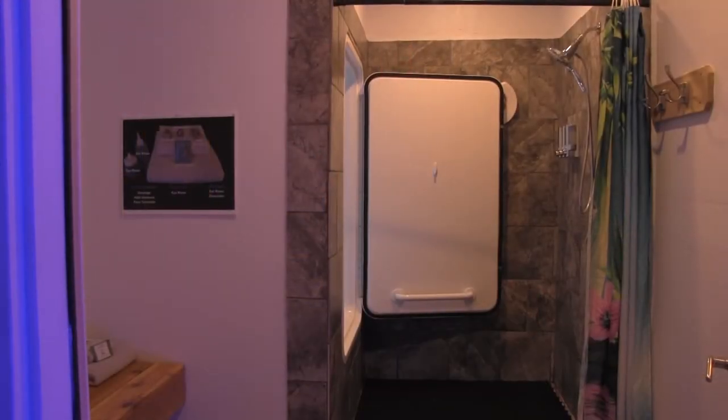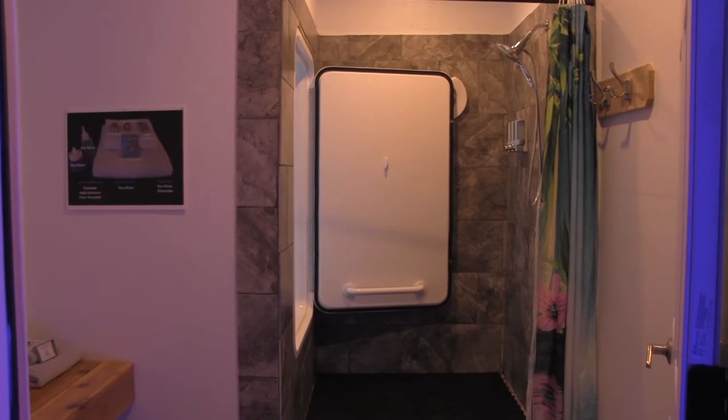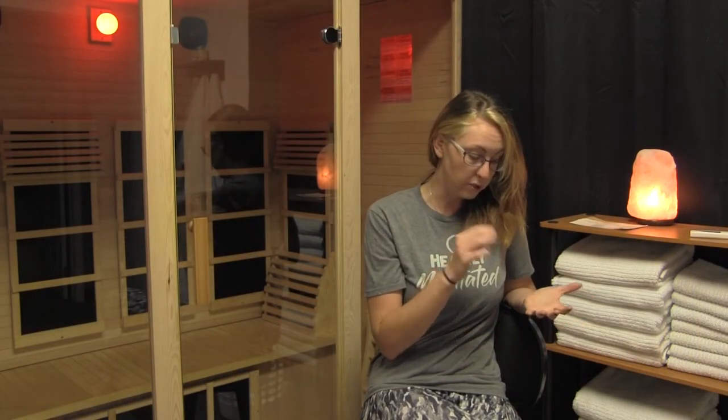But so we have what's called float cabin suites. And these ones are pretty much the most customizable float cabins you can get. So there's two types of floating. There's sensory deprivation, which is no lights, no sound. That is fantastic for those people who are super stressed.